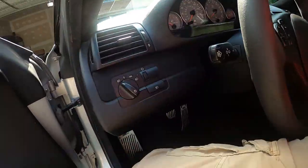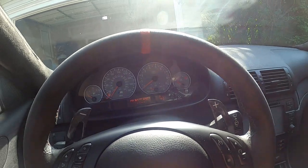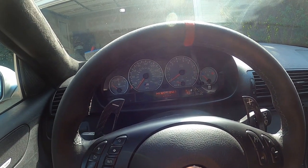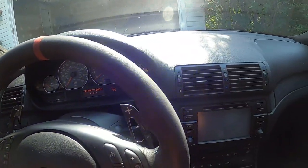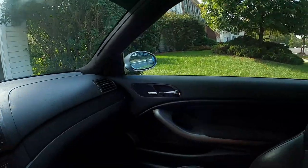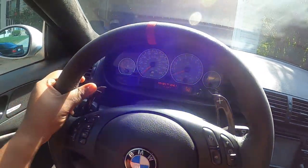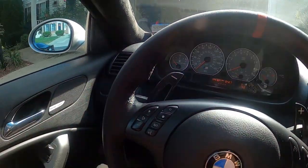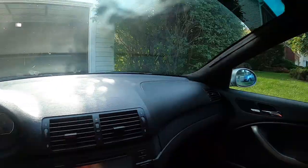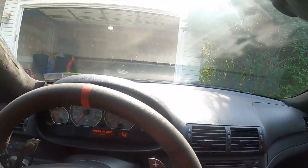Let me actually sit. Oh man, this is much lower than I was expecting. Let me move that up a little bit like this, adjust it. Yeah, much better. All right, man, this was it. This was today's video. Alcantara steering wheel, I love it. It grips pretty well when you're driving. Man, this car is beautiful, nice little legend.